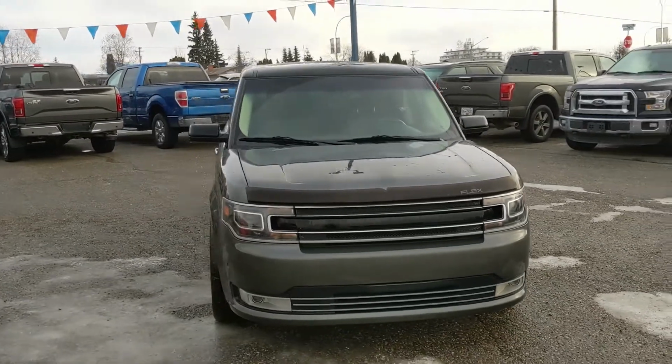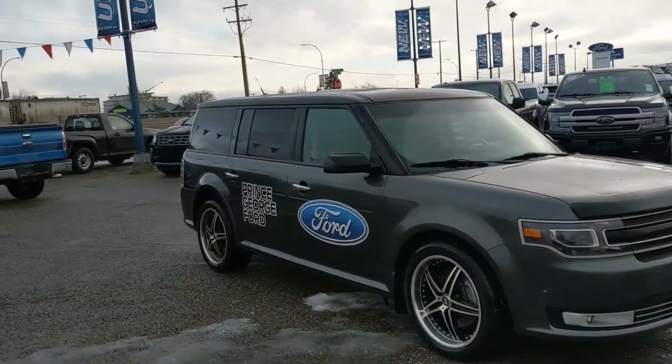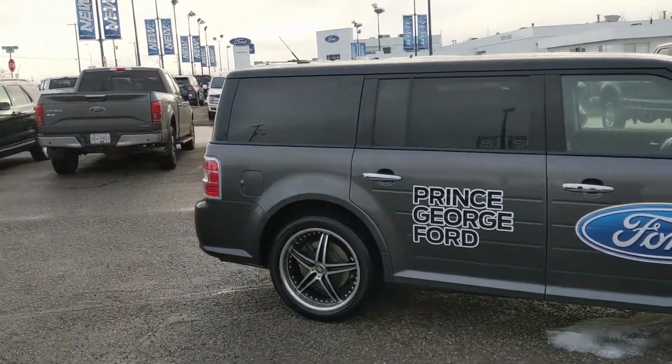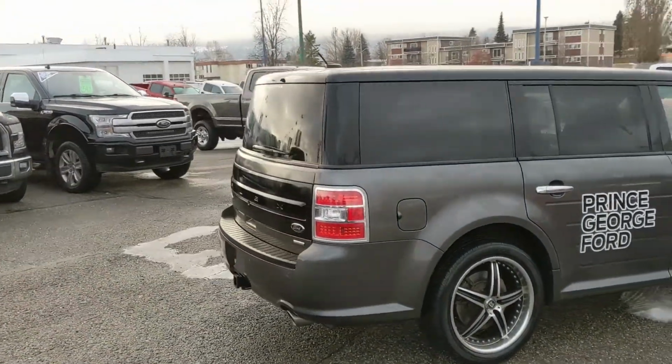We're taking a look at the 2018 Ford Flex in a limited trim and powered by a 3.5-liter V6 EcoBoost engine, providing you with plenty of power for getting around with excellent fuel efficiency as well. And with all-wheel drive capabilities, you're going to be able to get around pretty well in the changing weather conditions. But let's take a look inside.